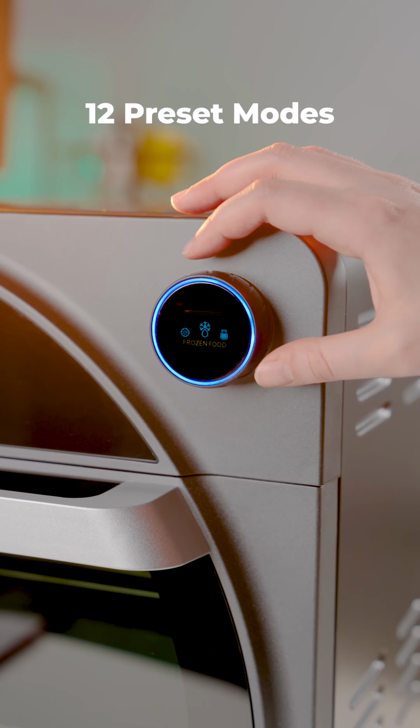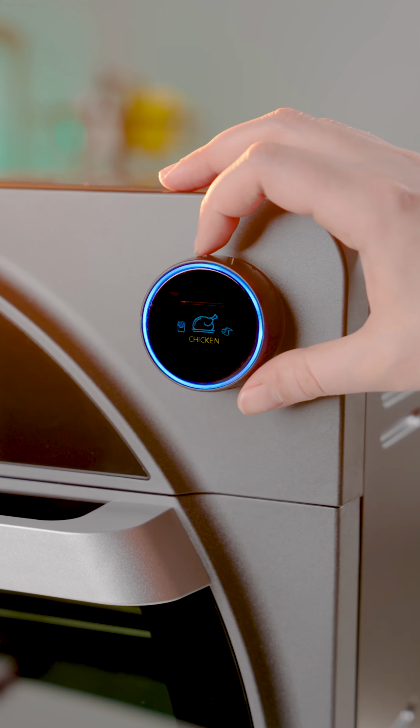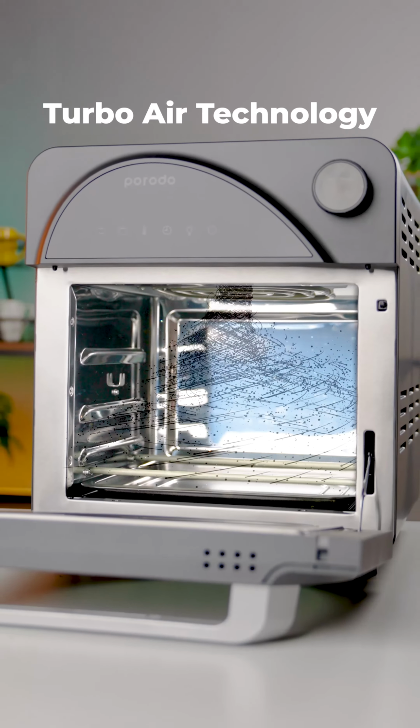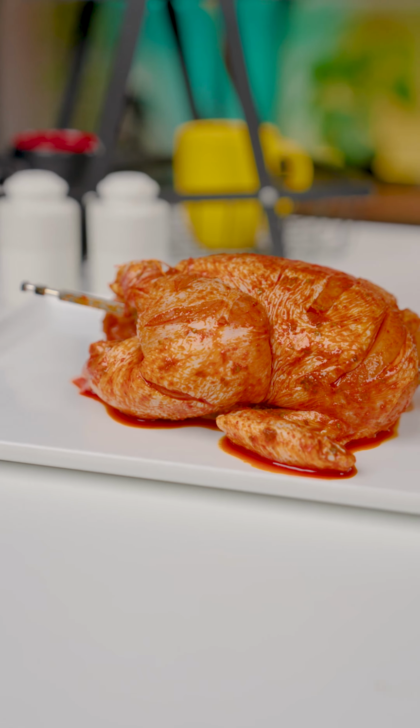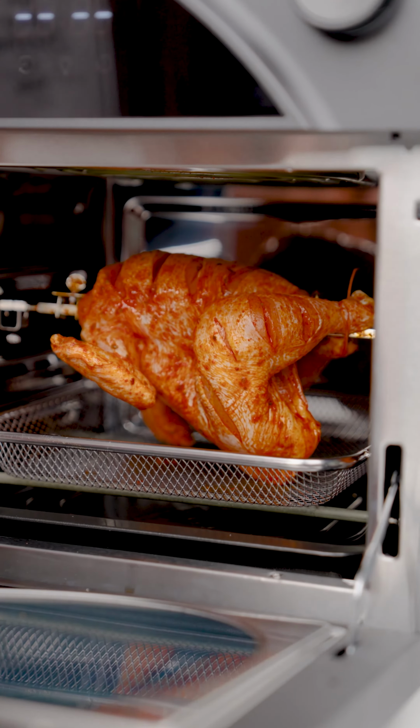12 preset modes for baking, roasting, rotisserie, drying, frying, and grill, making your job easier. It features turbo air technology, ensuring rapid and even air circulation inside the container, resulting in crispy and deliciously cooked food. High heat resistance prevents potential contact with the hot surface of the device.